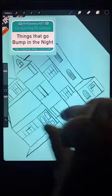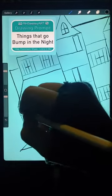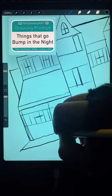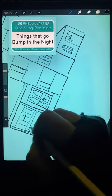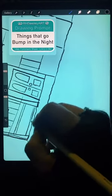We can put on a front porch. Let's put on our front porch posts. So we'll put a post on this side. And then we'll put a post right here in the middle. And then we'll draw another line right here. And a line right here. And then we can draw a line right here. And a line right here.